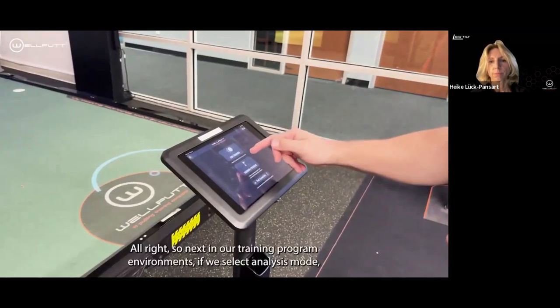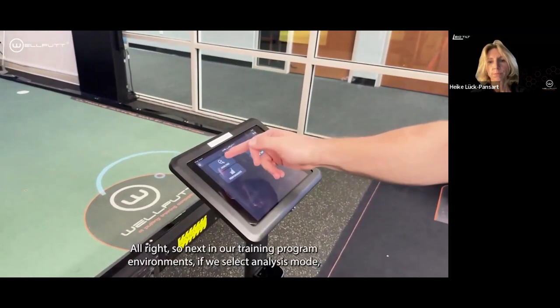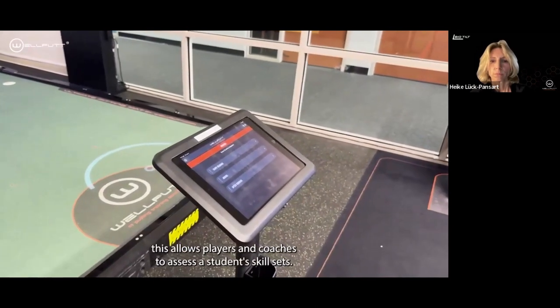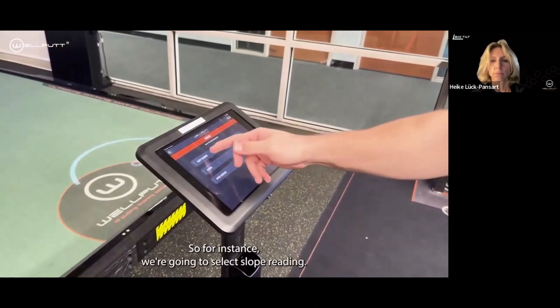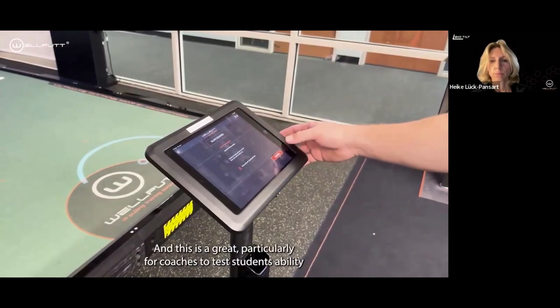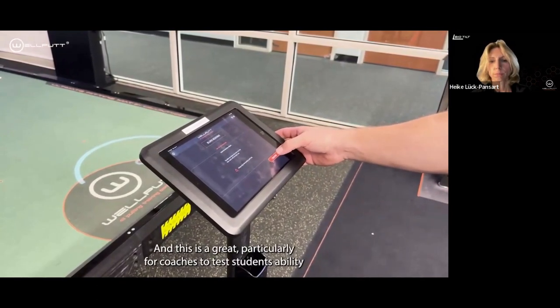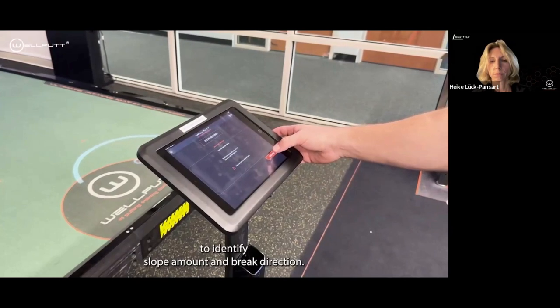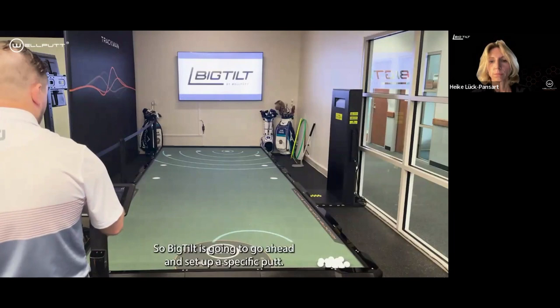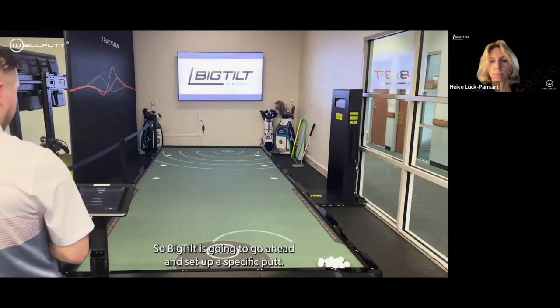All right, so next in our training program environments, if we select analysis mode, this allows players and coaches to assess a student's skill sets. So for instance, we're going to select slope reading. This is great, particularly for coaches, to test students' ability to identify slope amount and break direction. So BigTilt's going to go ahead and set up a specific putt.